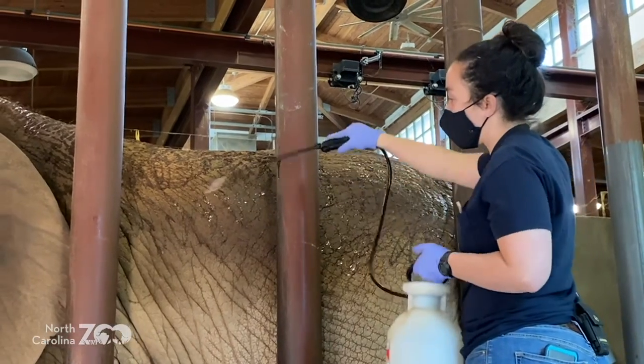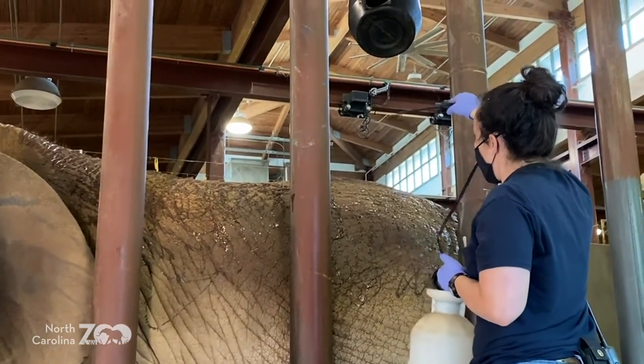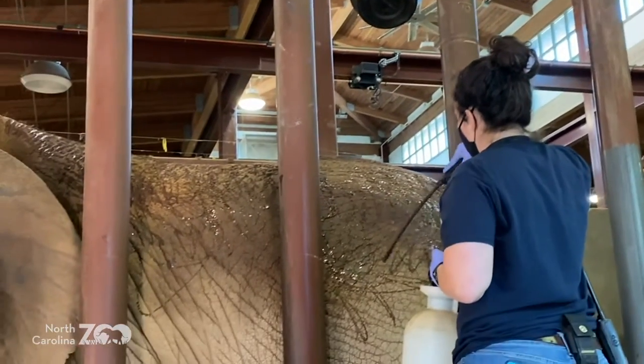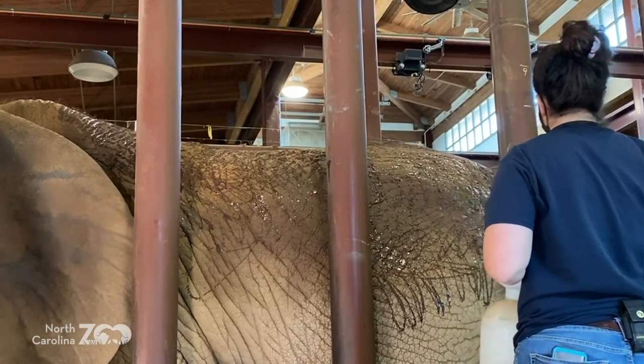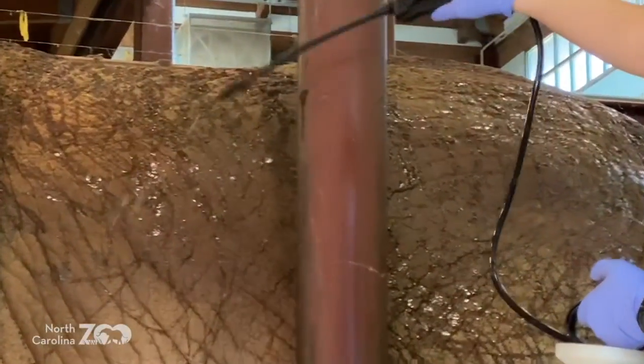And what's going on in the back? Over here, Jessica is applying some fractionated coconut oil. So this is coconut oil. You know, it's really good for your skin, so we use it on our elephants too. Some of the rhinos get it as well every now and then. It's just a really great natural moisturizer for these guys.